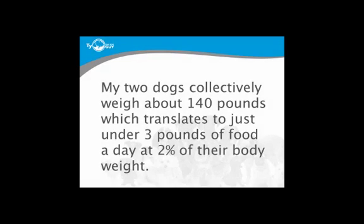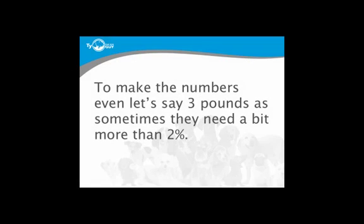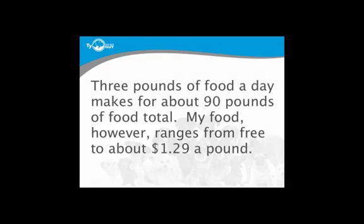My two dogs collectively weigh about 140 pounds, which translates to just under 3 pounds of food a day at 2% of their body weight. So again, now I'm talking about raw. When I'm feeding raw, that's what we're talking about. To make the numbers even, let's say 3 pounds, as sometimes they need a little bit more than 2%. So on a raw diet, I'm feeding 3 pounds of food a day. 3 pounds of food a day makes for about 90 pounds of food total.